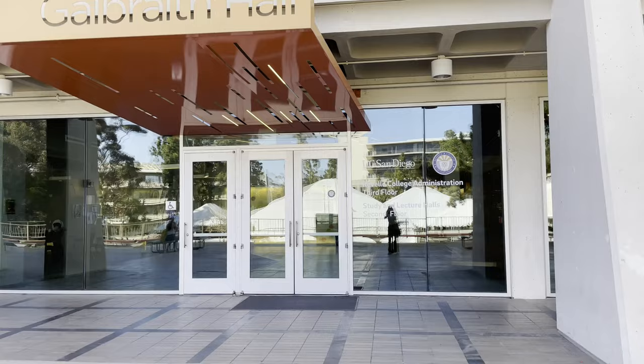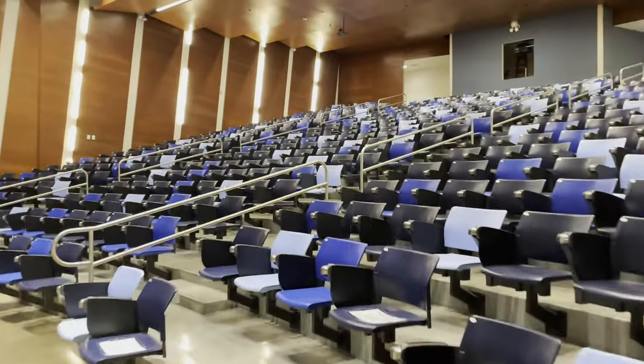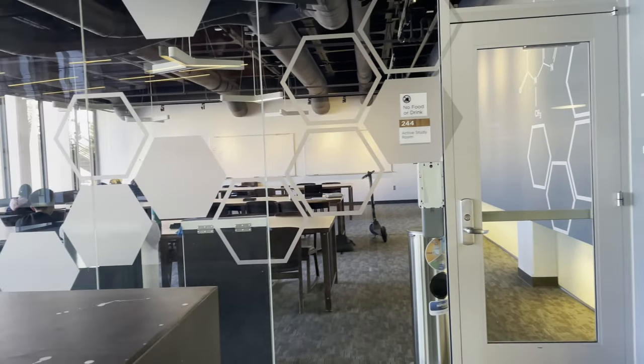I think Galbraith Hall really encompasses Revelle College's mission to provide their students with a diverse and well-rounded education. As a student that is involved in both STEM and the arts, Galbraith Hall is definitely my favorite building on campus. The front side, also known as the STEM side, has a lecture hall where I took a science class last quarter. It also has study rooms where I've been spending a lot of time recently studying for finals.